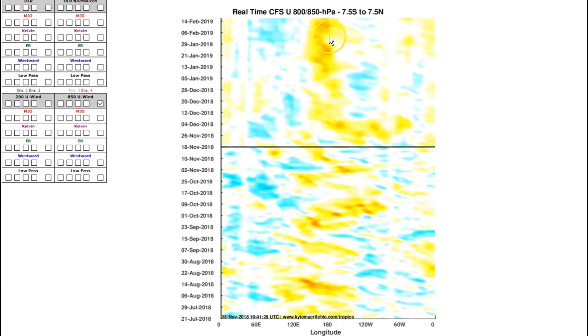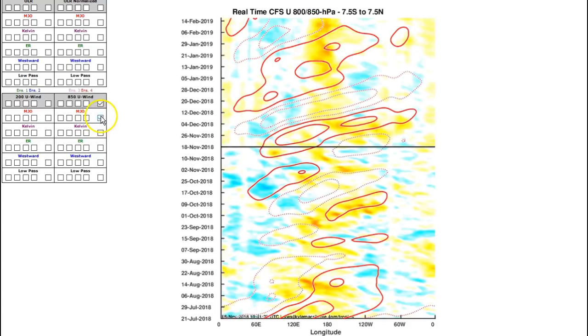Now, this version or this depiction of the model has been a little bit overhyping things. I'm not necessarily certain that it's going to develop as strong as this, but some degree of westerly anomalies are forecast. Let's overlay the MJO.